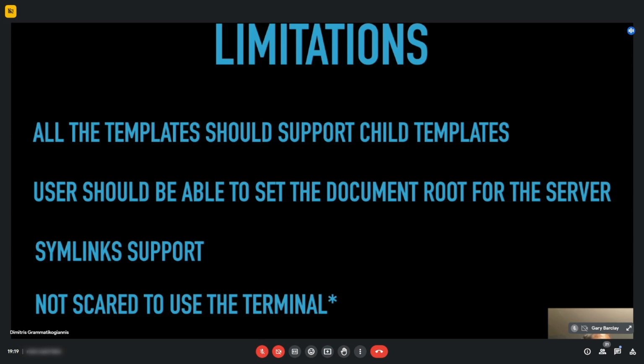One thing that I want to mention here, this doesn't come without limitations or prerequisites, whatever we're gonna call them. So one, and very important, is that all your templates should support child templates. Why? The reason is very simple, and that was the reason that child templates, since Joomla 4.0, had the idea that all the static assets should be in the media folder.